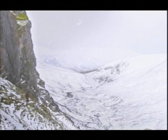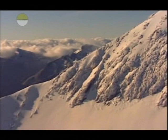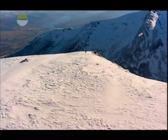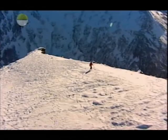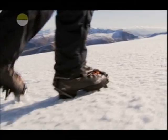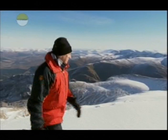These breathtakingly beautiful mountains are not the Himalayas. They're not the Alps. Neither are they a scene from Lord of the Rings. I'm in the Ben Nevis mountain range. As high as you can get in the British Isles, and it's like being on top of the world. It's winter in the Highlands of Scotland, and you've never seen anything more spectacular than this.